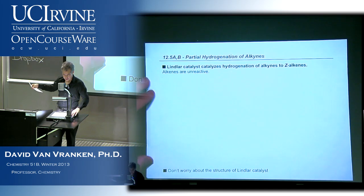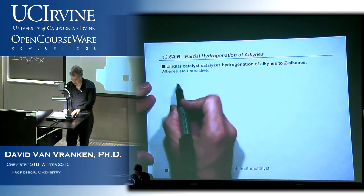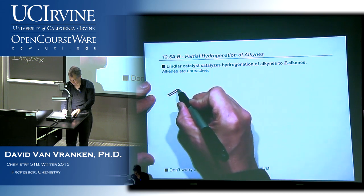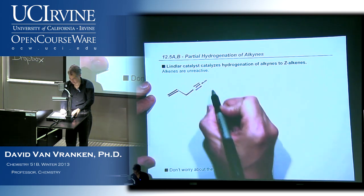Okay, so CC double bonds, hydrogenation. Let's talk about triple bonds. And I'm going to show you two different recipes for hydrogenating triple bonds. Let's go ahead and start off with this secret catalyst here, Lindlar catalyst. You could also say Lindlar's catalyst. That just sounds weird to me, though.